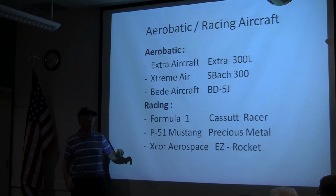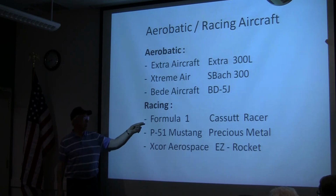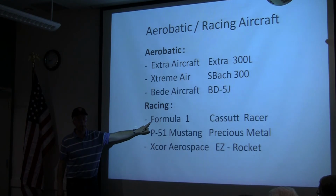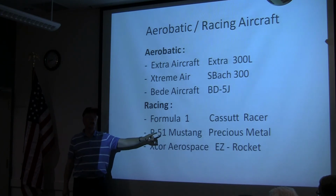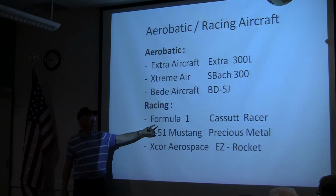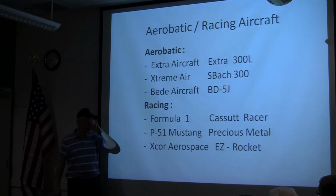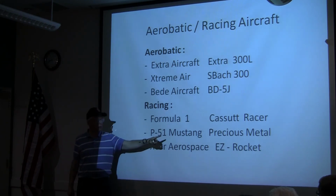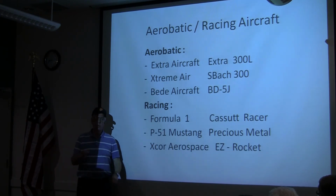Okay, for racing, this is the Formula One Cassutt racer that was used at, actually all these two were used at the Reno Air Races. A friend of mine actually owns this aircraft, and he's the 2015 World Champion for Formula One air racing. He flies a composite structured aircraft, but most of the Formula One racers are a Cassutt racer or a version thereof. The P-51 Mustang, he has this one called Precious Metal, and I have that, and I'll show you how it works, and maybe one of you can fly it too.